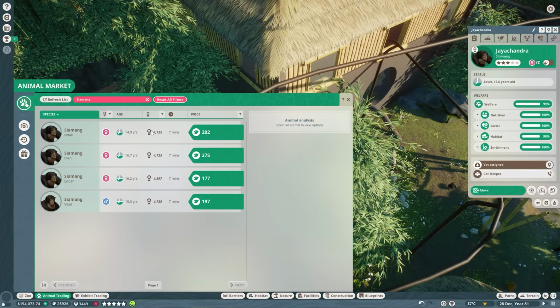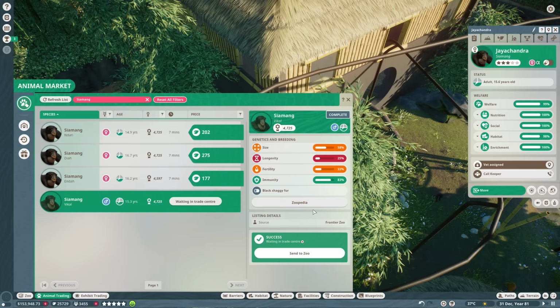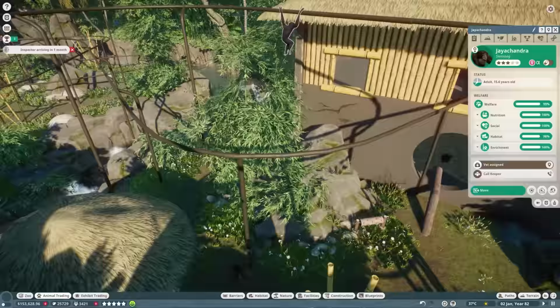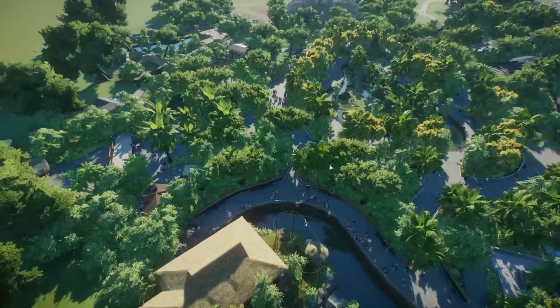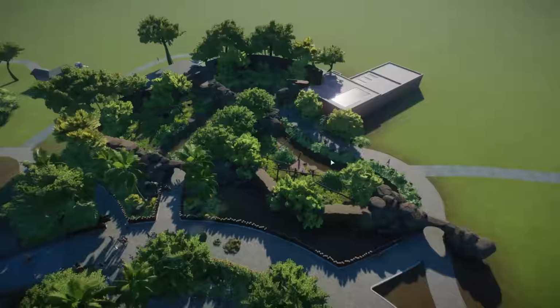And we have a male from the Frontier Zoo, though. But this should already work. And then hopefully they're not going to complain about the space requirements or the sociality. We need to pay attention to whether they are bonding or not. Man, I can't believe that Simon just fell down. Poor Mega. Okay, let's go back to this area.